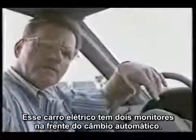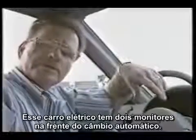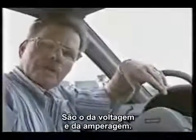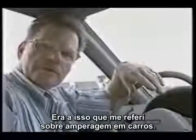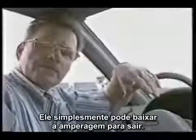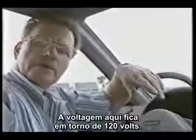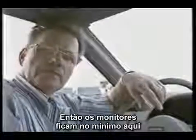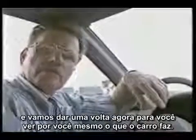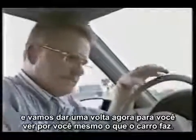This electric automobile has got 2 gauges in front of the shifter on the automatic transmission. It's called the voltage and the amperage. That's what I was talking about earlier about amperage on automobiles. Let's see if we can't get the amperage to go down instead of going up. The voltage on this here should say somewhere around 120 volts. When we start out, there's no amperage at all. So the gauges is down below here, and we're getting ready to go drive the car, and you can see for yourself what it does.